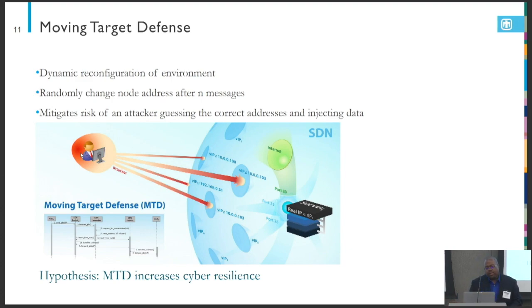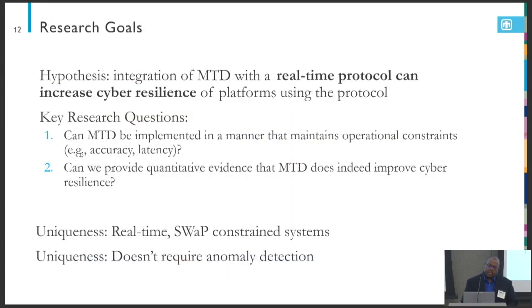In this case, it's an IP address that's moving around, but the attacker's having a hard time accessing the real IP of the real server. And so, once again, our question is, if we want to use moving target defense, but we want to apply it to a real-time protocol, in this case it was 1553 and SpaceWire. But unfortunately, this happened during COVID, and so we had to reduce what we were looking at, so we just went after 1553. And so, of course, the 2 key research questions: can it be applied in a manner that maintains operational constraints, so we don't affect the actual protocol? And then 2, can we actually have quantitative as opposed to qualitative evidence that it does indeed improve the cyber resilience of the system?